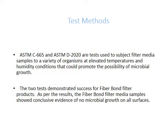ASTM C-665 and ASTM D-2020 are tests used to subject filter media samples to a variety of organisms at elevated temperatures and humidity conditions that could promote the possibility of microbial growth. The two tests demonstrated success for Fiberbond filter products. As per the results, the Fiberbond filter media samples showed conclusive evidence of no microbial growth on all surfaces.